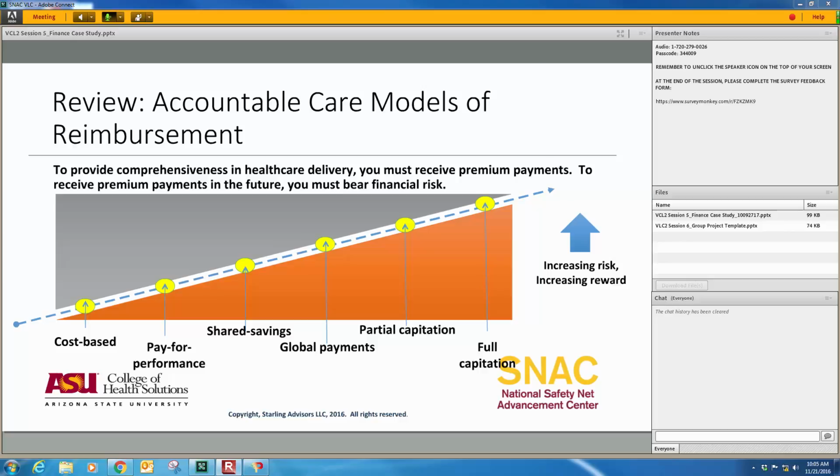So let me just stop there and see if there's any questions. I know I've got both Sam and Andy on the line. If there's anything else you guys want to add as we jump in to do a quick review of some of these models, or any questions from the group?